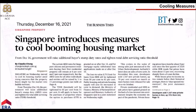Regarding the recent cooling measures, since last year, the government has already announced that they are planning to implement cooling measures. So on the night of 15 December, this piece of news caught us by surprise. I mean, it may not be something that is very shocking, however, it just caught us by surprise. It was around 11 plus at night. I saw this piece of news over my Facebook feeds.